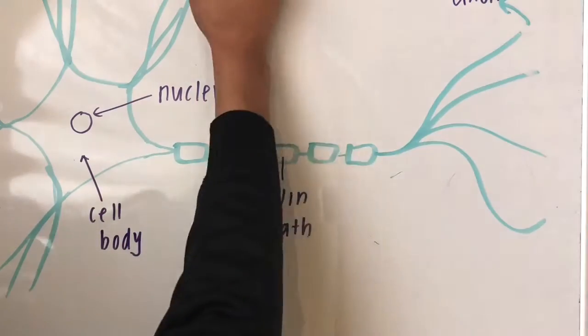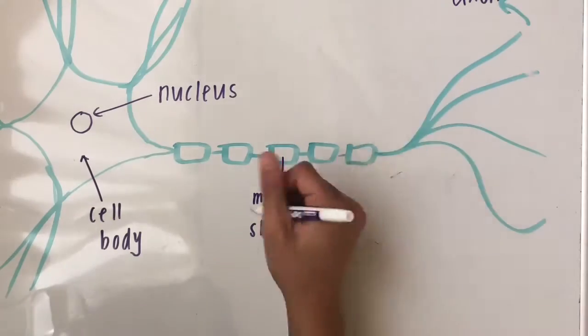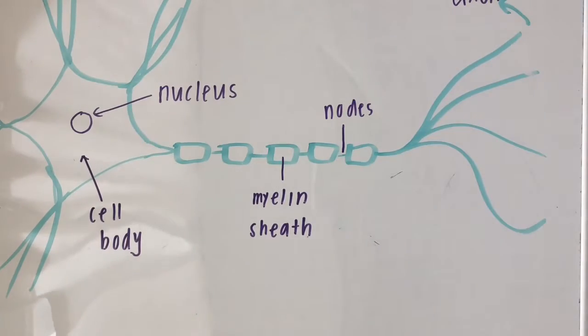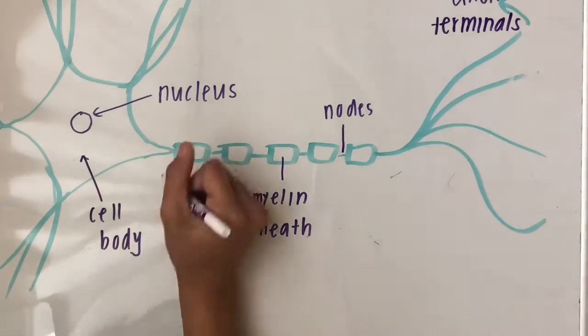Dendrites carry the signals, while the axon does the opposite. It releases signals. While there are a lot of dendrites, there's only one axon. The cluster of dendrites and axon fibers are called nerves. At the end of each axon, there's a membrane known as the myelin sheath that leaves gaps for nodes.